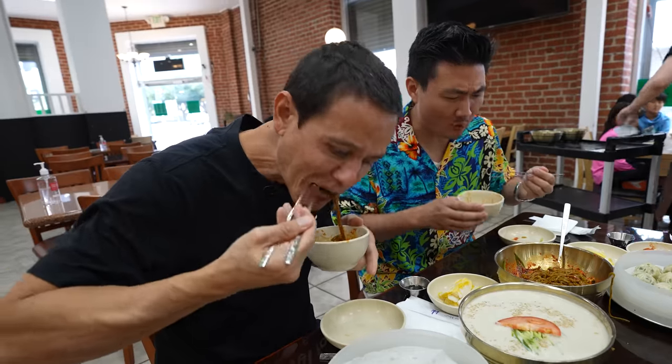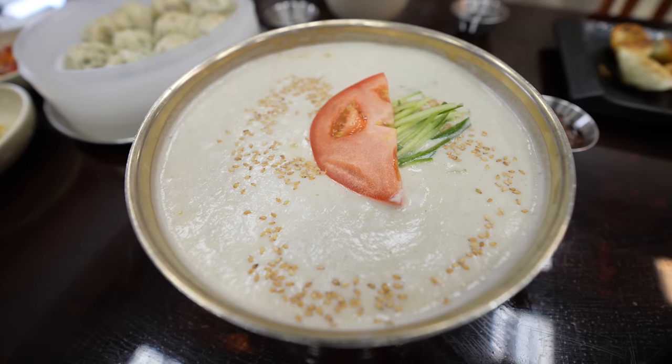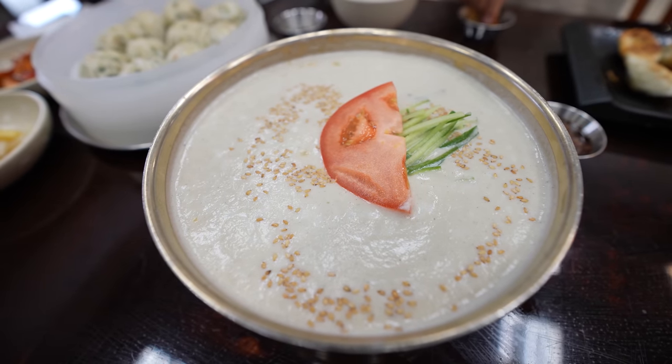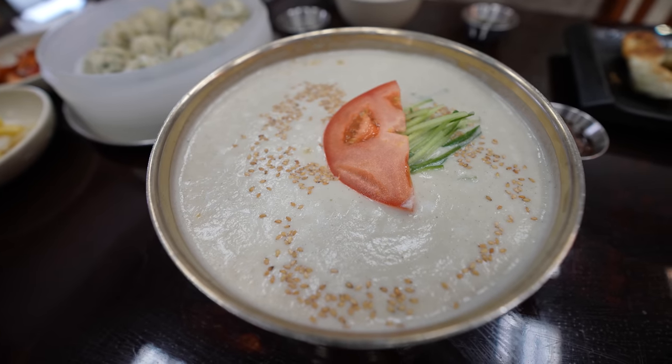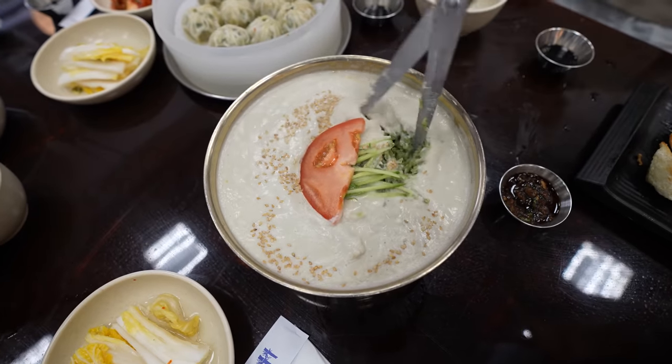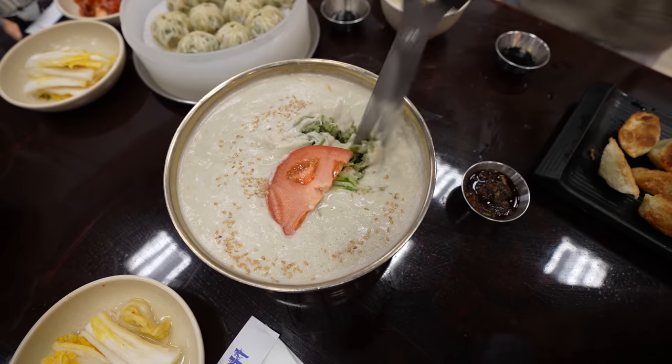Just love those noodles. So good. Soybean milk with the same green noodles on the bottom. Konguksu, yeah. This is really one of the most unique and traditional Korean dishes that you absolutely need to try, especially if you want to be introduced into the wonderful world of Korean noodles.